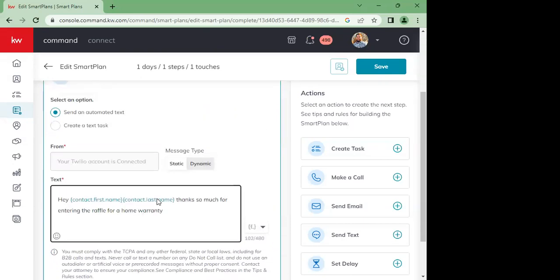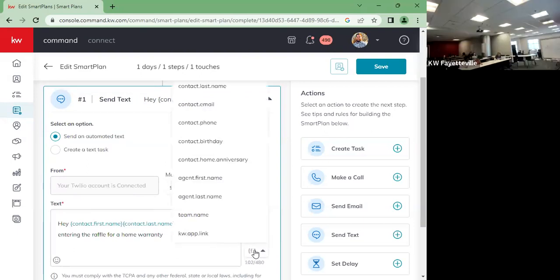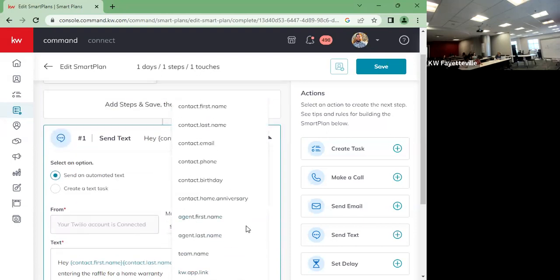What did you click for that, for the drop down? I didn't see that. That's this little guy right over here, the F inside the brackets. You click that and you'll have a drop down box that has your first name, last name, contact email. This is the part that's so important: that you add all this information into your contact. It's going to pull from the information that we put in at the very beginning to actually fill these out. So whenever we hit contact.email, it will put their email in there.